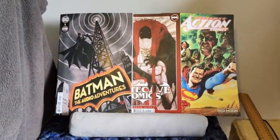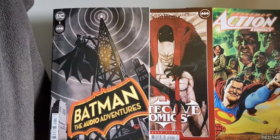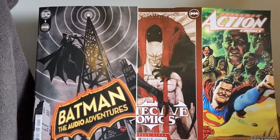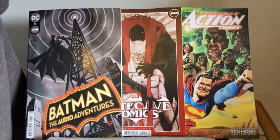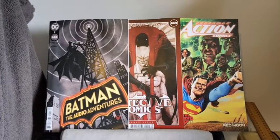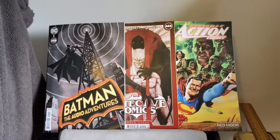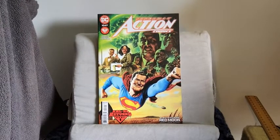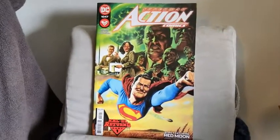I have 3 comics which I'll be reviewing, and they are Batman Audio Adventures 2022 issue 1, Detective Comics, and last but not least Action Comics. I'll now set things up for the first one that I'll be reviewing, and then I'll move on to the other 2. So I'll be beginning with Action Comics, issue 1047.